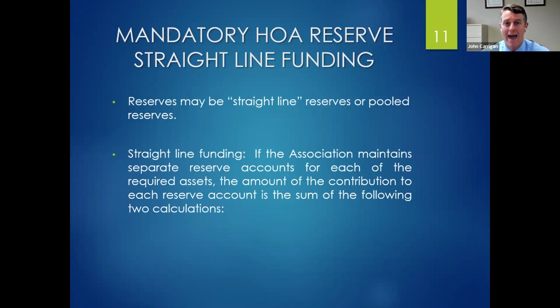But as you can imagine, when you have a peril, a hurricane deductible, it has to be paid. There's not a whole lot of time. It's not that easy to go out to your members and say, hey, in 14 days, we're going to have a meeting. Can you mail back in your proxy? It's just not easy. So straight line reserves have their purpose. They're the original type of reserve account in the HOA world, but they are not what I recommend to clients. What I recommend is either voluntary reserves or the best type of reserves is mandatory pooled reserves, and we'll get into what that is.